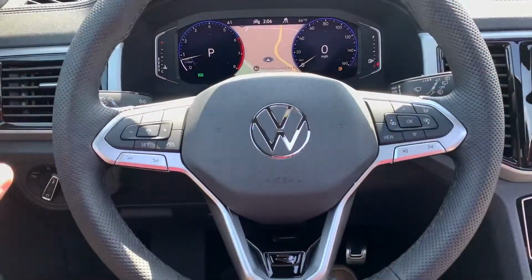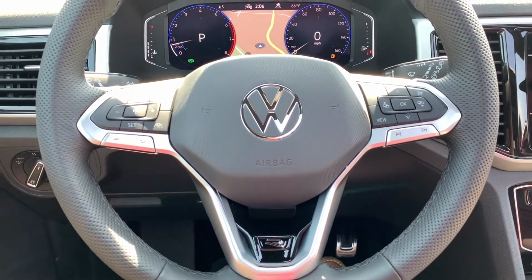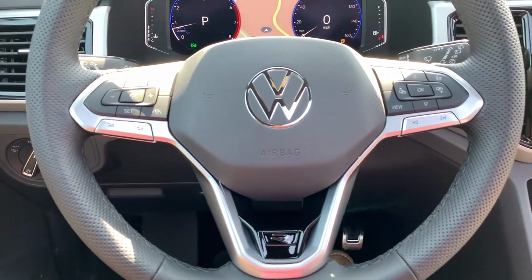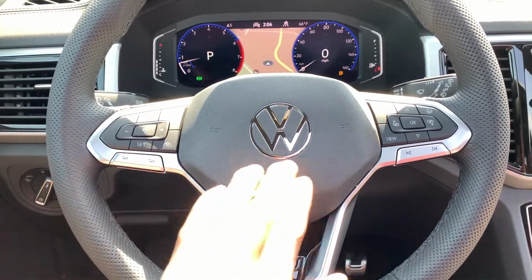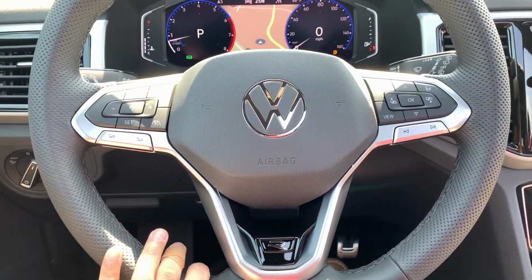The digital gauge cluster, really, really nice 10-inch display. Very configurable, very similar to the Audi Virtual Cockpit. I believe this is called Volkswagen's Digital Cockpit, so very similar names as well. I really like the new logo here. It looks really classy. This steering wheel, I will say they did a really good job with.